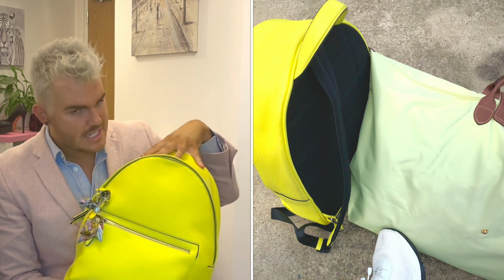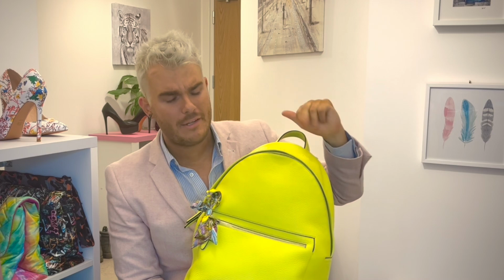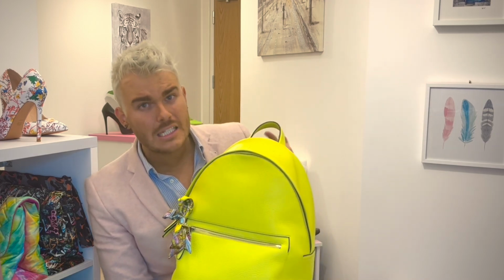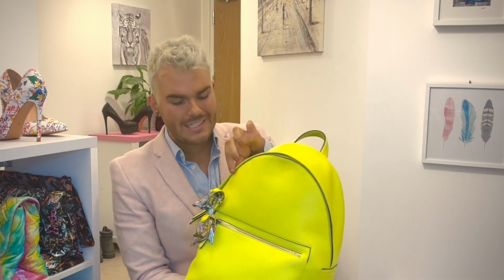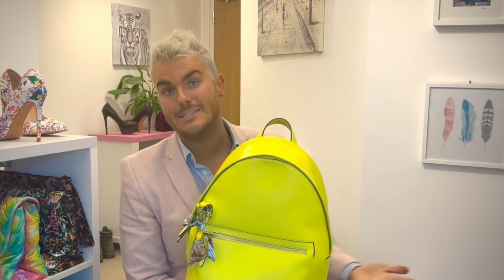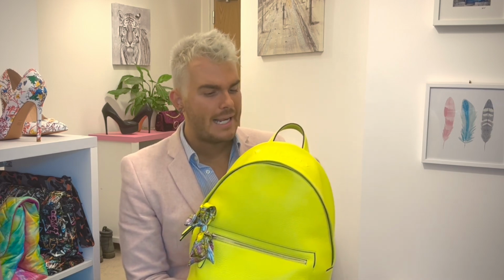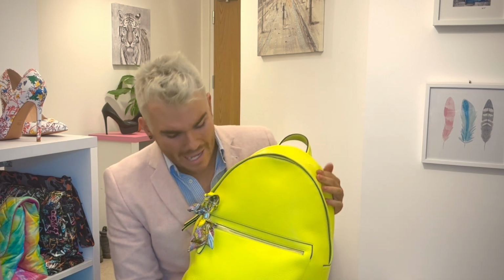The couple of sticking points I have with it: it doesn't fit my 16-inch laptop, a little bit of a pain, limits the uses that I can get out of this. Also the zips slightly stick, but I knew the zips stuck when I bought it and I decided to buy it anyway, so I can't really complain about that. Wish that it fitted my laptop. It only just doesn't fit, which is really frustrating, but do you know what?